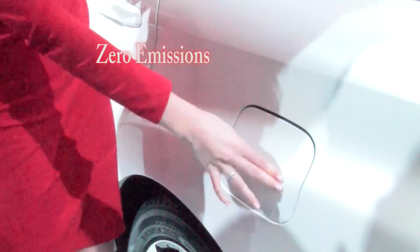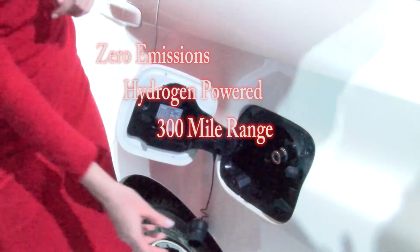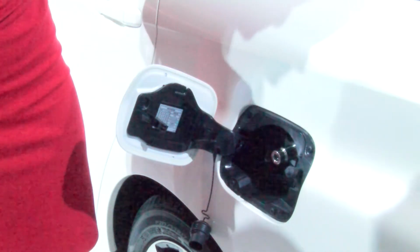So again, this is the Toyota Mirai. It is a zero-emission, hydrogen-powered fuel cell vehicle. It has a 300-mile range, and you refuel with hydrogen in only 5 minutes. So you don't put gasoline in this vehicle, and you don't ever plug it in. It's powered by hydrogen. Now, tell me a little bit about the vehicle. How long did it take to develop it?